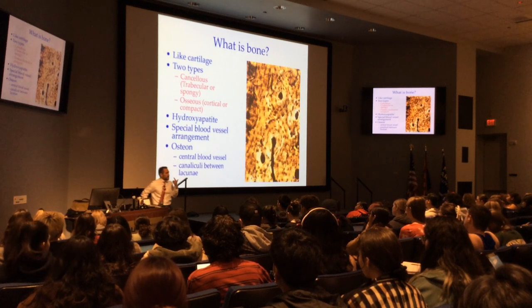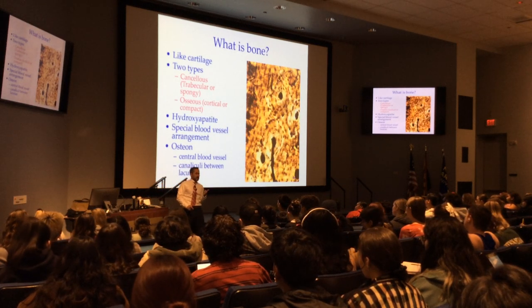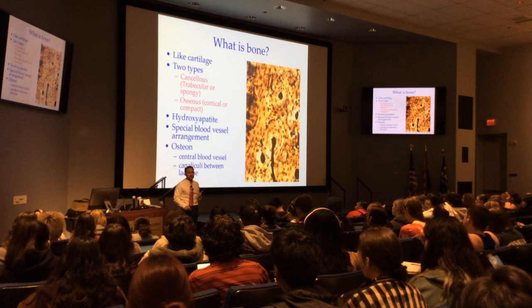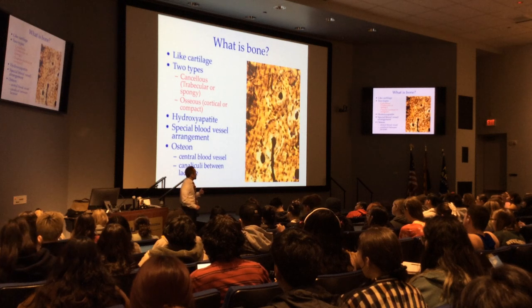So oral lesions heal very quickly. Skin heals very quickly. Bones heal very quickly. Cartilage, not so much. Tendons, ligaments, not so much.